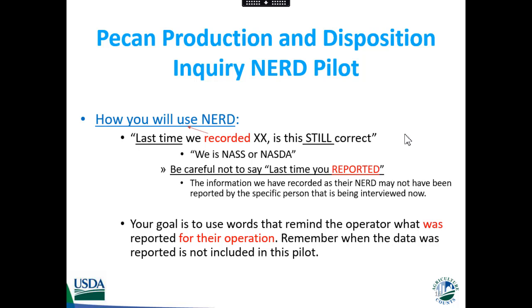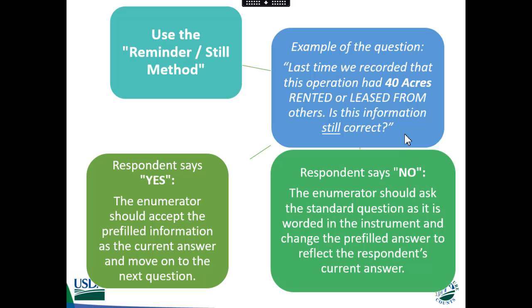The information we have recorded as their NERD data may not have been reported by the specific person that is being interviewed. And this is just covering our bases in case we are talking to somebody that we didn't talk to last time. So therefore, that's why you say this is what we recorded, not what you reported. The goal is to use words that remind the operator what was reported for their operation. When the data was reported is not included in this information. So once again, just use that reminder method.